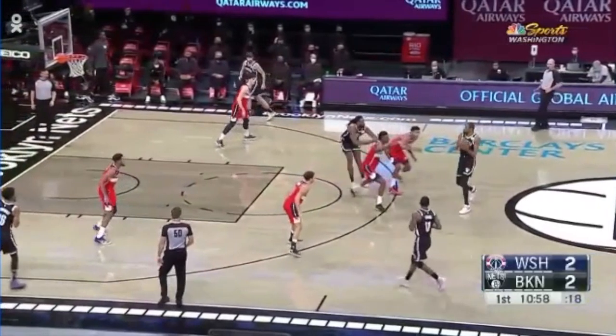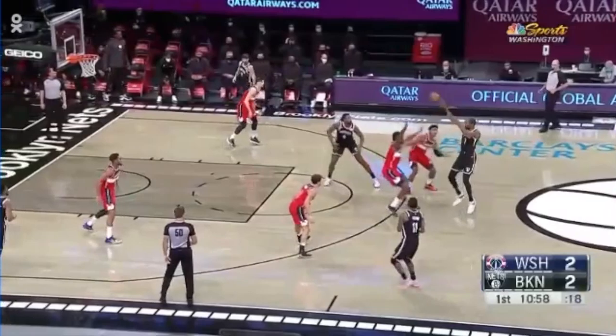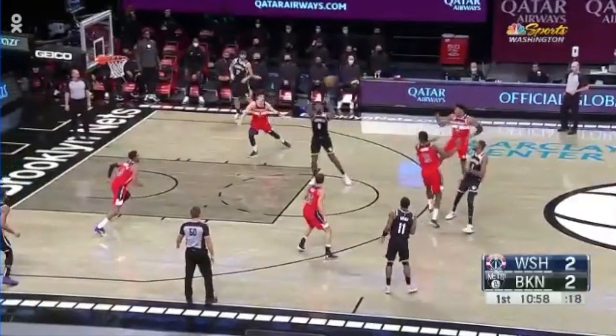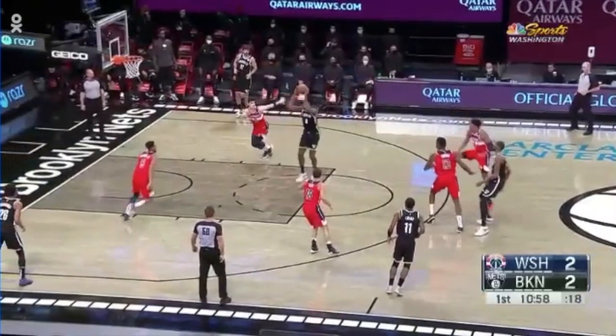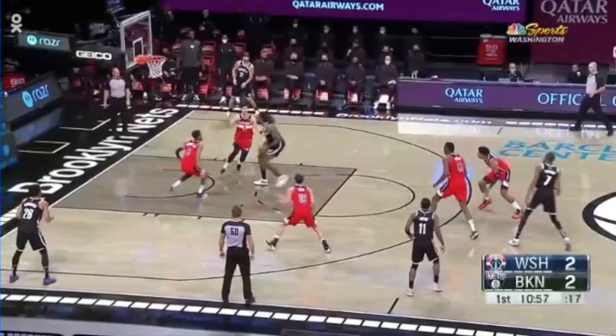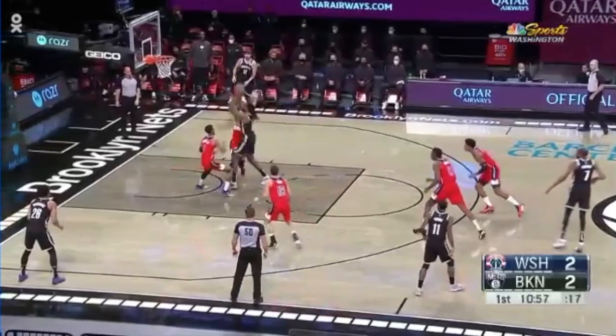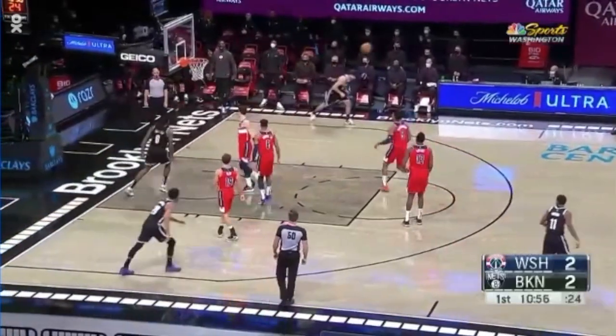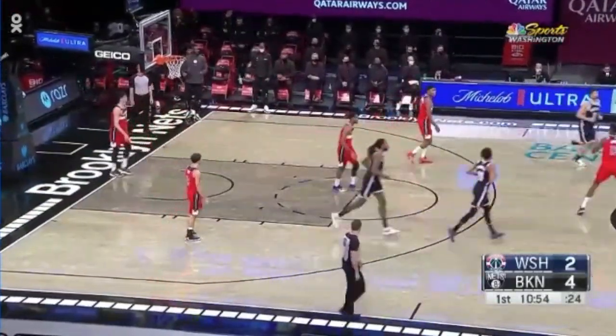DeAndre, being the smart player that he is, realizes that his defender is basically playing at the 3-point line, so he takes advantage of that, performing what is known as a slip by sneaking into the open space in the middle of the court a beat or two early after setting that screen. Durant is 7 feet tall, so it's fairly easy for him to see over the top of the 2 Washington defenders, and he lobs it to DeAndre Jordan for the flush.